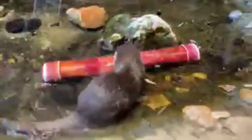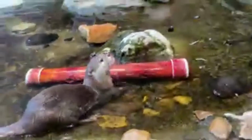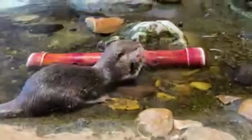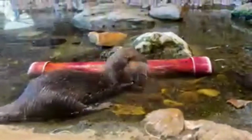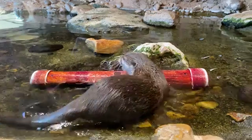If you're here at the zoo and you want to tell Dantu and Athena apart, Dantu is darker and he's a little bit larger in size. Athena is more light brown. She's got a little bit of darker lips and she has a rounder face as well.